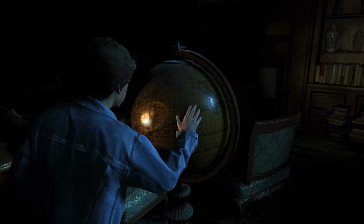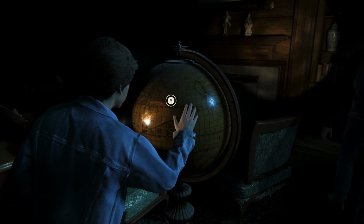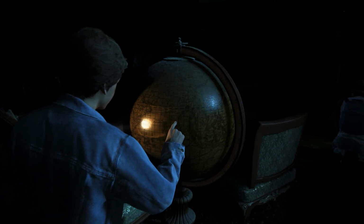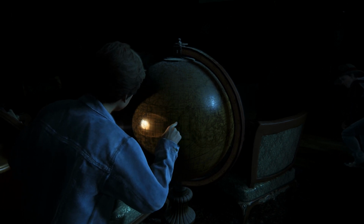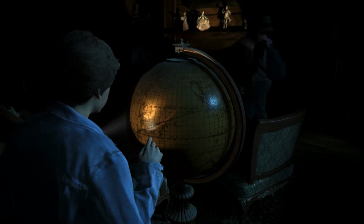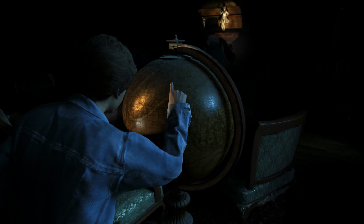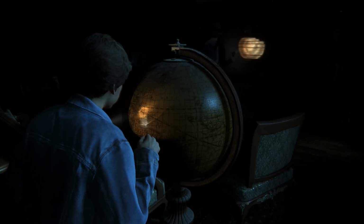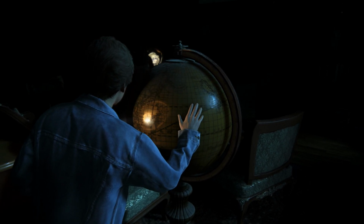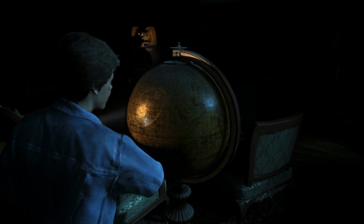Okay, well, here we go. India. Yeah, we'll visit the Taj Mahal. Round and round she goes. Soviet Union. Let's go to Moscow. Yeah, it might be a tad difficult to get in. I always wanted to see the Red Square, though. Let's try again.